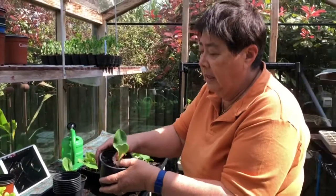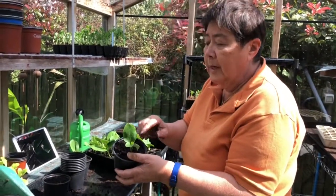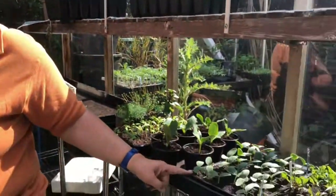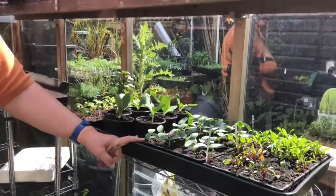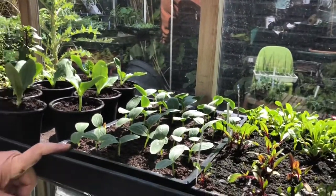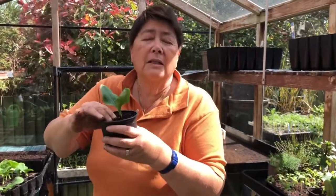So it's a really easy way of growing courgettes, pumpkins, and over here you'll see I've got a tray of cucumbers that I will pot up in exactly the same way as I have done these courgettes. So this is another way of potting up your pumpkins, courgettes, cucumbers, anything like that, for safe space saving.